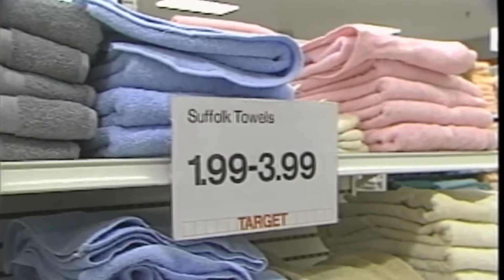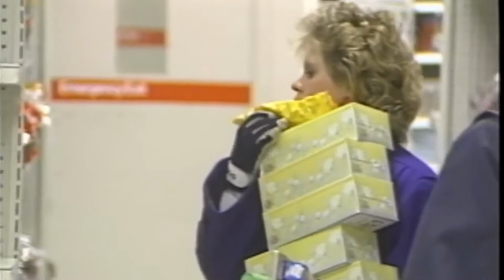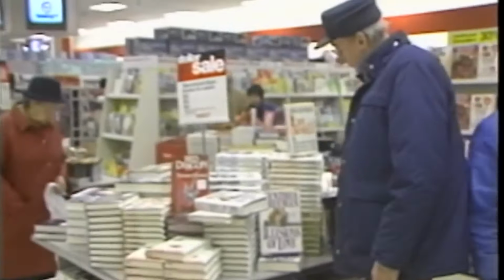Look as you will, chances are you won't find the supermarket listed among great American inventions. An invention that has both changed and reflected the lifestyles of the American family. Supermarkets have become so much of an institution that it's difficult to envision life in this country today without them.